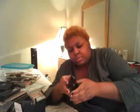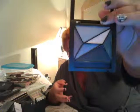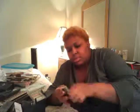Then I have an e.l.f. palette in the color Maleficent. That's how this looks. It's 1, 2, 3, 4, 5, 6 colors in there. Then I have a nude eyeshadow palette from H&M in the color Pink Nudes. That's how that looks. And guys, buy H&M. These palettes are like $8 each, and they last you 18 months. So that's definitely good.